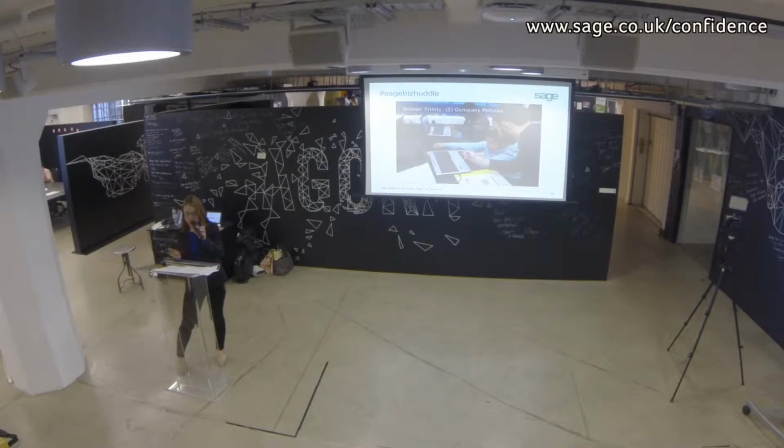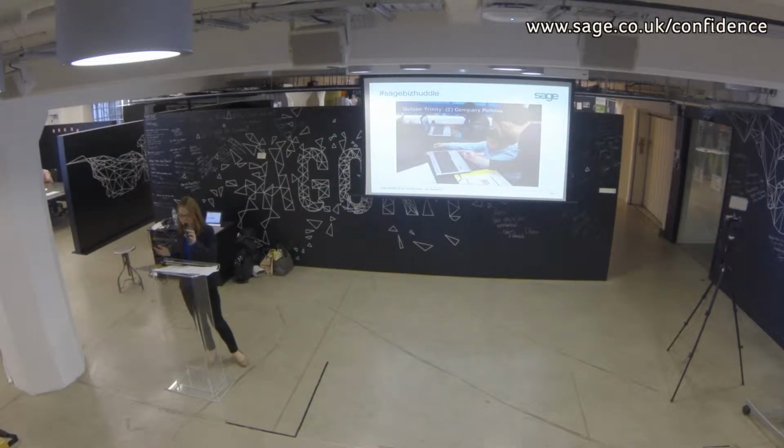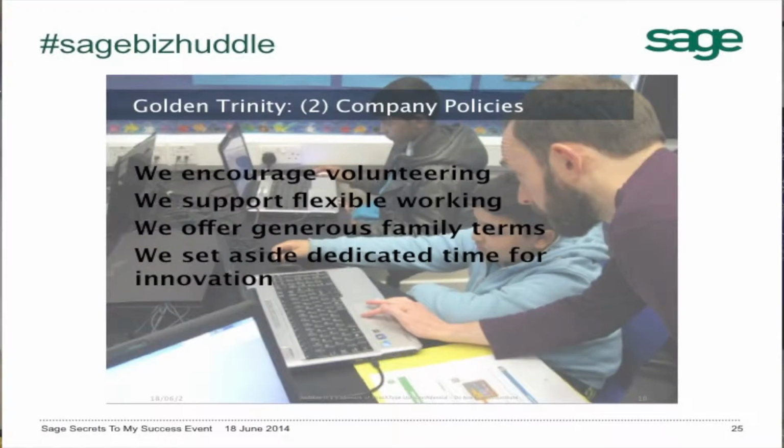As an employer, we want to set a good example. We want to act in a responsible way. It's one of our company values that I'll come on to later. And we want to attract rounded individuals with a lot to offer the company. We've introduced a number of policies to help us do so. I hope you can read those there. I'll quickly take them in turn.